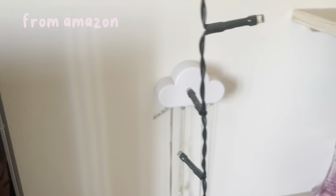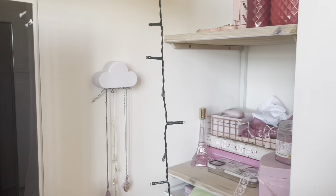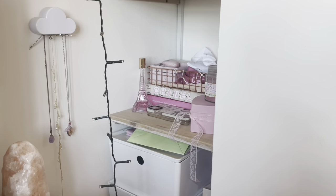So if we then move on right here, you can see I have this cloud that is on my wall. It basically holds some of my different necklaces. And then over here you guys can see, basically has this kind of like hole in the wall where you can put some different shelves and stuff. So that is what we've done.